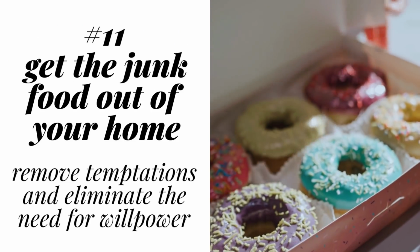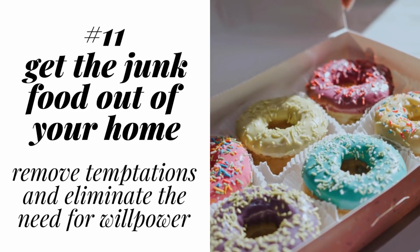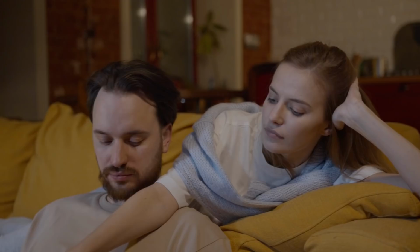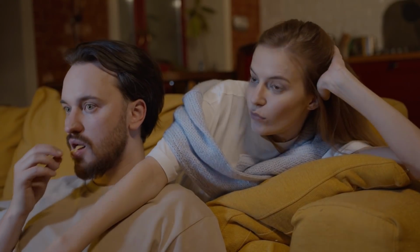Number 11, get the junk food out of your house. You know your biggest personal temptations. So if every evening you sit on the couch and eat chips, then you know that for the first week or so of trying to eat this new healthy way, when it comes to 8 p.m., you are likely going to be wanting to reach for the chips out of habit. So don't put yourself in the position of needing to exert extreme willpower. Keep it out of your house.